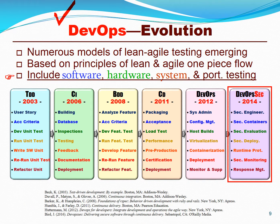The DevOps revolution didn't happen overnight. It's rather an evolution of closely related concepts like lean and agile methods, concepts like test-driven development, continuous integration, behavior-driven development, continuous delivery, DevOps, and even application security and microservices.